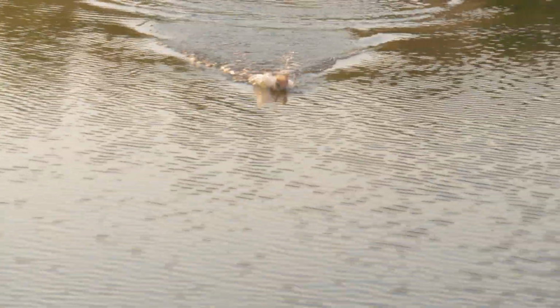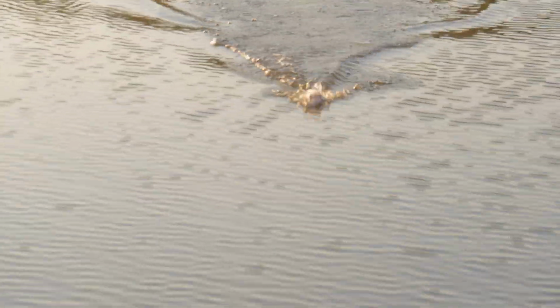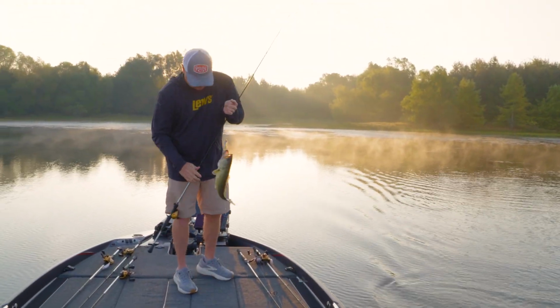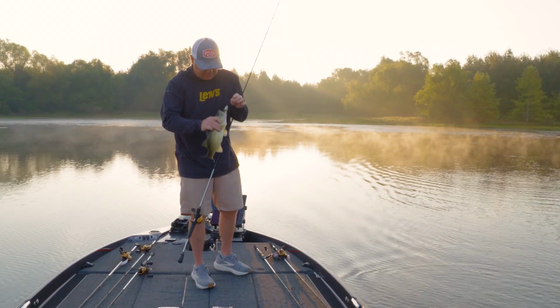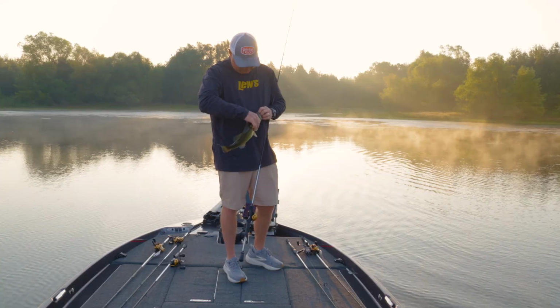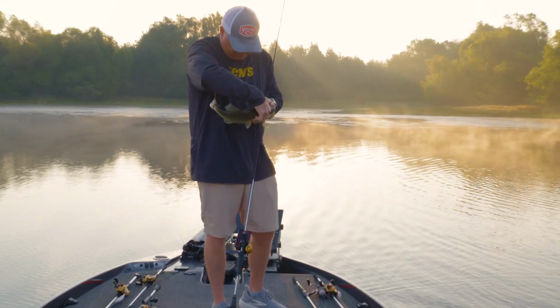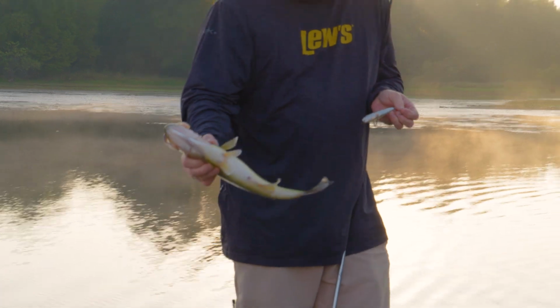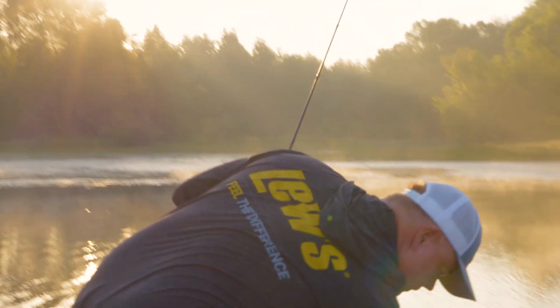Well, that was pretty. That was pretty. Old Sexy Dog. Man, I can't tell you how good this little bait is. Especially this little color right here. Just a real clear watercolor. Nice little chunk fall bass.